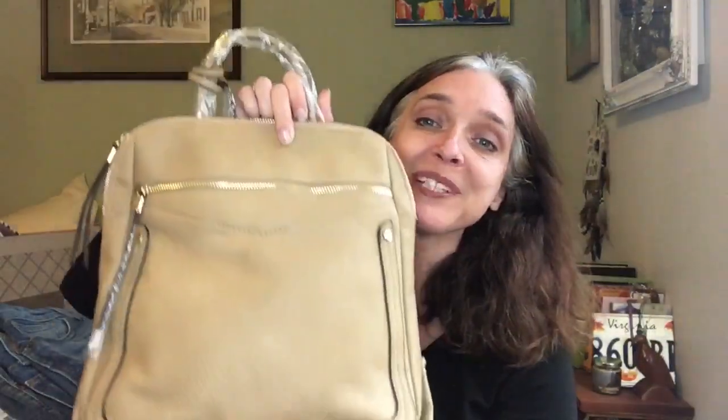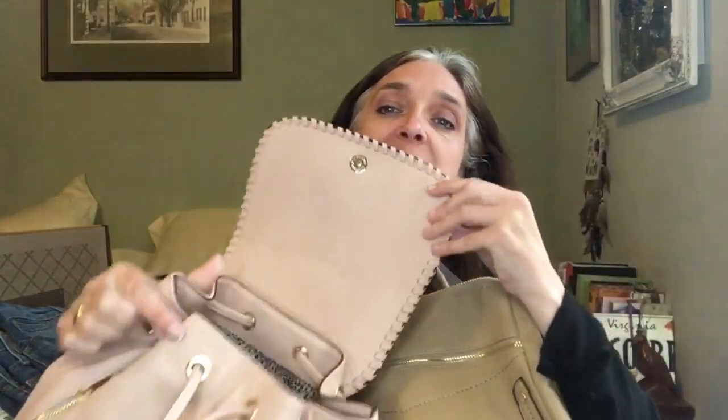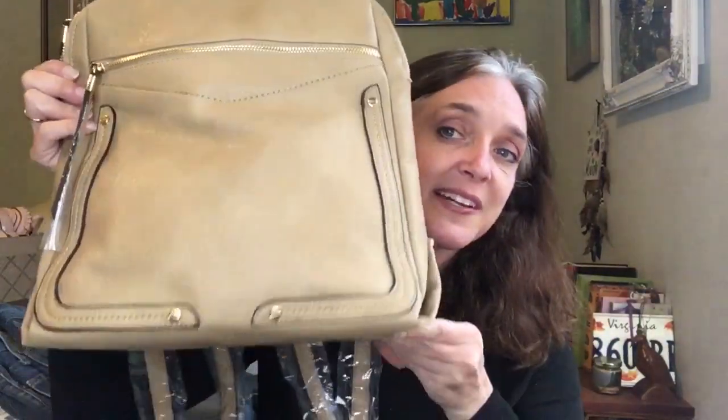The bags, I really, really like this bag. I have decided that this Soul Society bag with the drawstring is too fussy for me. I messed with this a little bit and I love the look of it, but the functionality of that drawstring is not for me. This one that has just the zipper on the top, I really like that.